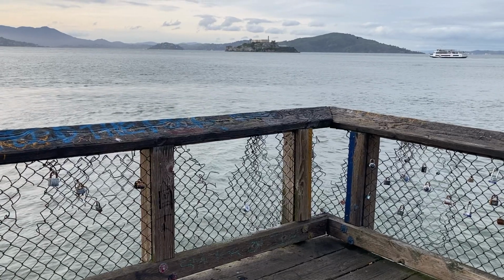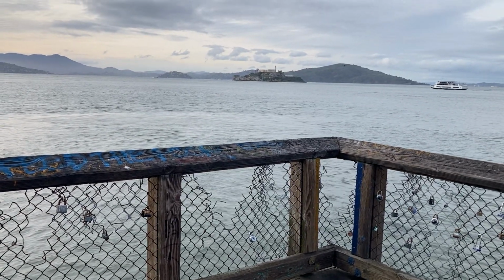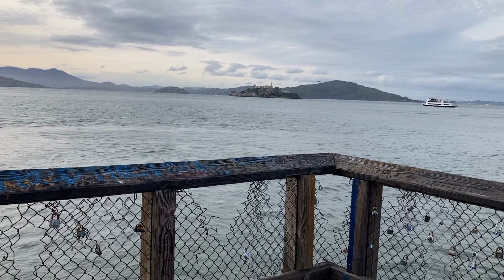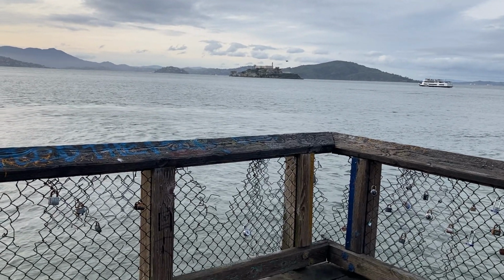But that wasn't it, because I believe it was this one, which I didn't investigate until we exited our very last ferry, which you can see in the still of this last clip. And truthfully, it's probably none of the above, because these piers would have been completely rebuilt since filming took place.